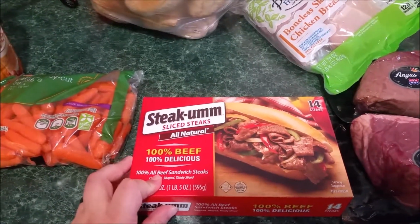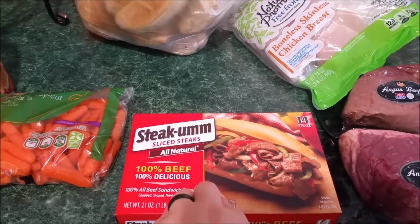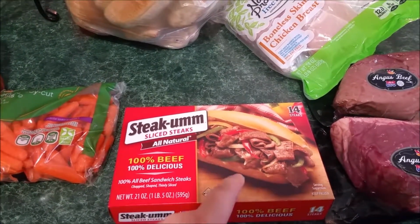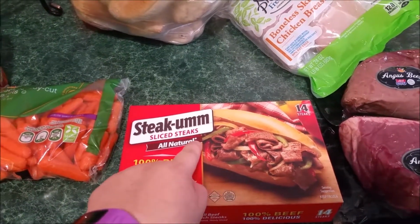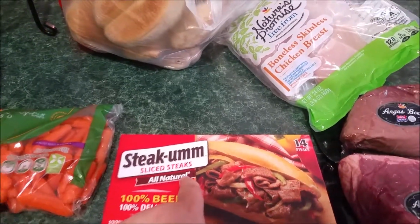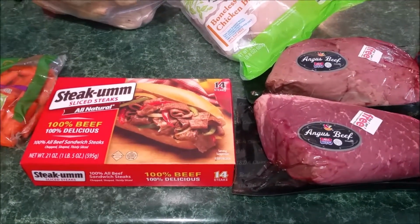I debated. I tend to get the natural shaved steak, but this was cheaper and my guys have been eating a lot more of it, so I went with this. I just hate the fact that there's an asterisk after all natural, but yeah, we gotta do what you gotta do sometimes.